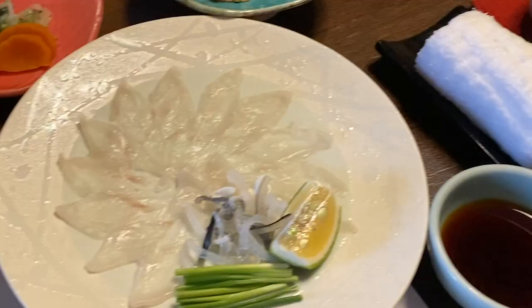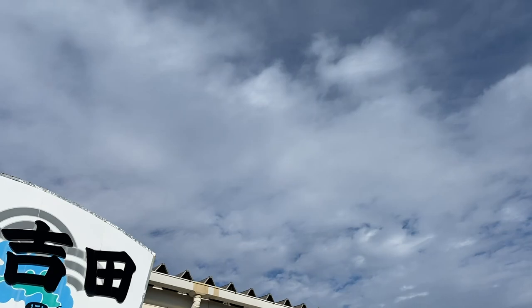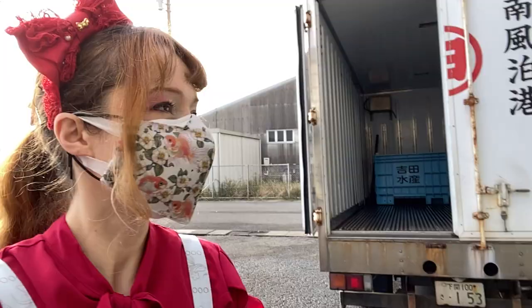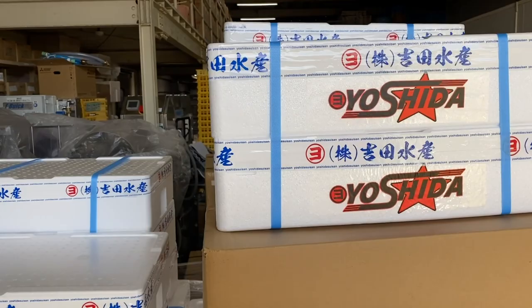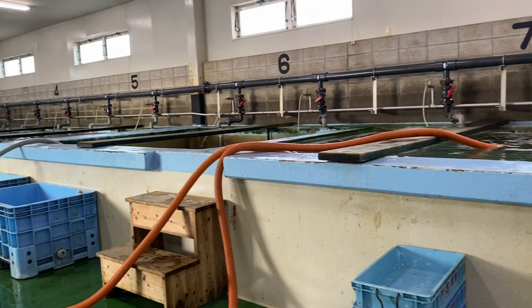Is it safe to eat a highly toxic fish? Today, we're gonna try out the Fugu and find out what it takes to get from killer sea creature to yummy seafood. It's really rare that people are allowed into Japanese factory sites. So this time, you're in for a rare treat as long as you're not too squeamish. You've been warned.